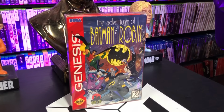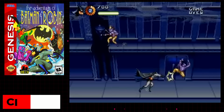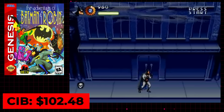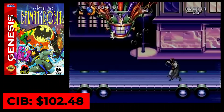Number 10 is a little game called The Adventures of Batman and Robin, and there is a game of the same name on the Super Nintendo, but they are completely different games. I don't know why they did that. The Genesis one, I probably like a little bit more. It's a little bit more of a Contra-like. It's kind of a run-and-gun with beat-em-up elements, and it's co-op, which is a plus. The other game is just more of a traditional side-scrolling beat-em-up. They're both awesome. They're both fun. They're both kind of spendy.